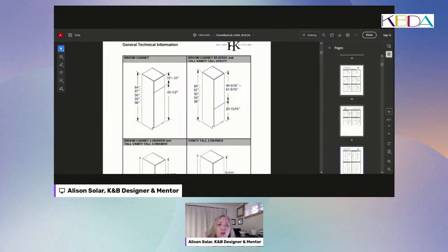Now, here's what a tall cabinet is. It's not a base cabinet plus a wall cabinet. It's a tall cabinet built as one item. It is in increments of 3, starting at 84, 87, 90, 93, and 96. Your configuration is going to be short on top. So if you get an 84-inch cabinet, it's going to be 19 inches on the top and always 60.5 inches on the bottom. So the measurement for the height increase starts at the top cabinet. So 84 would have a 19-inch tall door, 87 would have your 21-inch, always increments of 3. So starting with 19, that's what that cabinet would look like.